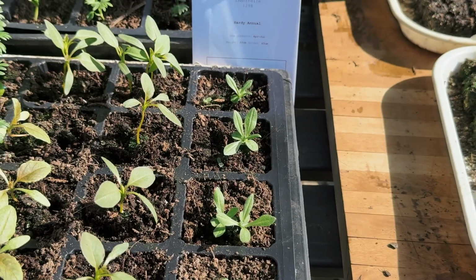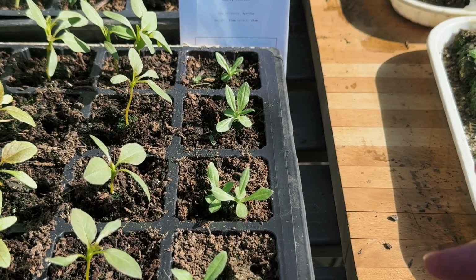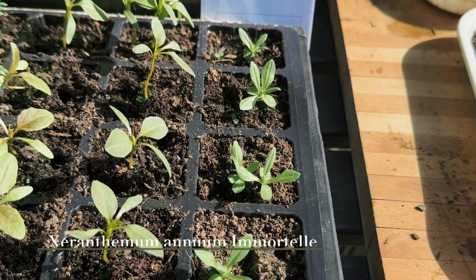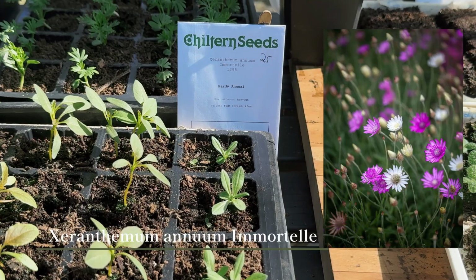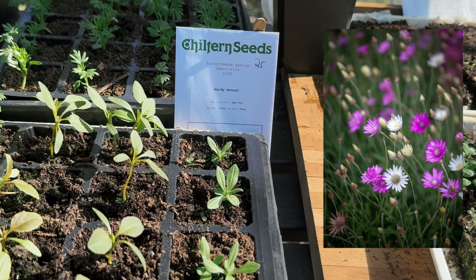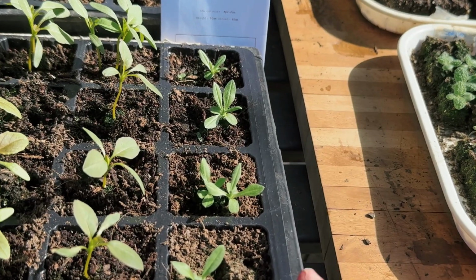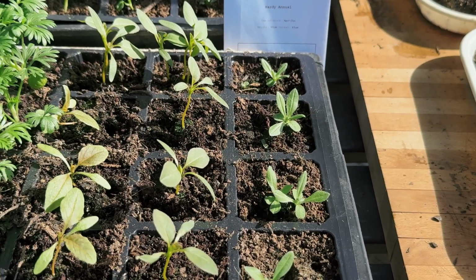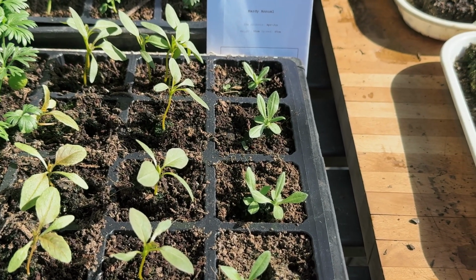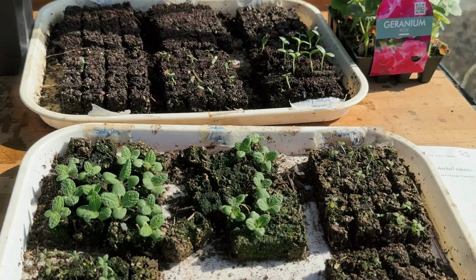In this final row here, only a few plants, but I have another new sowing for this year, which is, and I don't know quite how to say that, Xeranthemum annuum, or immortelle. I can't remember what this plant is like. I'm guessing it's going to be another strawflower-like plant and daisy-like, but I can't quite remember. But again, ideal for drying, I'm led to believe, so I thought I'd give those a go. And this section here are new sowings.